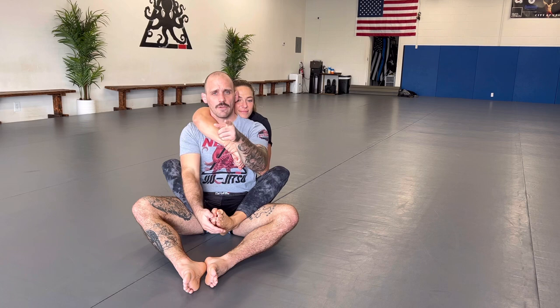When you have your back taken, you have a primary and secondary hand. The primary hand is always the opposite of their primary. So if this is her right hand, her choking arm, my left hand's my primary hand. Here's the test. I'll grab her hand with my right hand and hold as hard as I can.